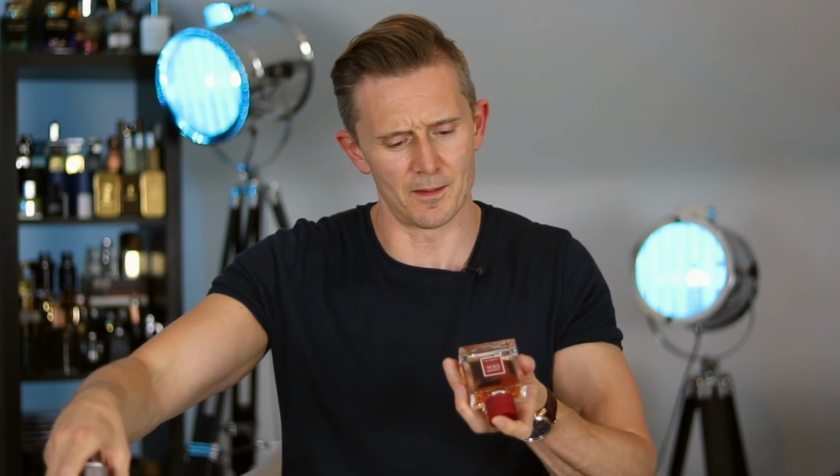The EDP and the Cologne are definitely more diffusive. I think they're projecting more. I mean, the EDP isn't a massive projector, but it does project some, and I think it projects more than this. I think this is an eau de parfum as well, eau de parfum concentration.